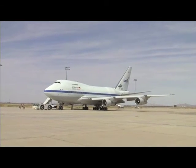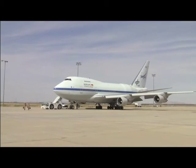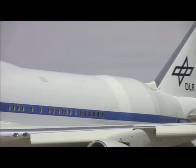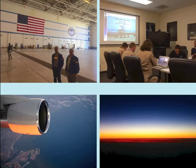So here we are. SOFIA's just landed, and they are servicing the airplane. It's going to fly again the next day, and we'll be on it. You can see where the telescope door is stored when it's open, that bulging section. And here are some pictures. Here we are at the SOFIA hangar. We never saw SOFIA in the hangar. It was being used often enough that they left it out on the tarmac.